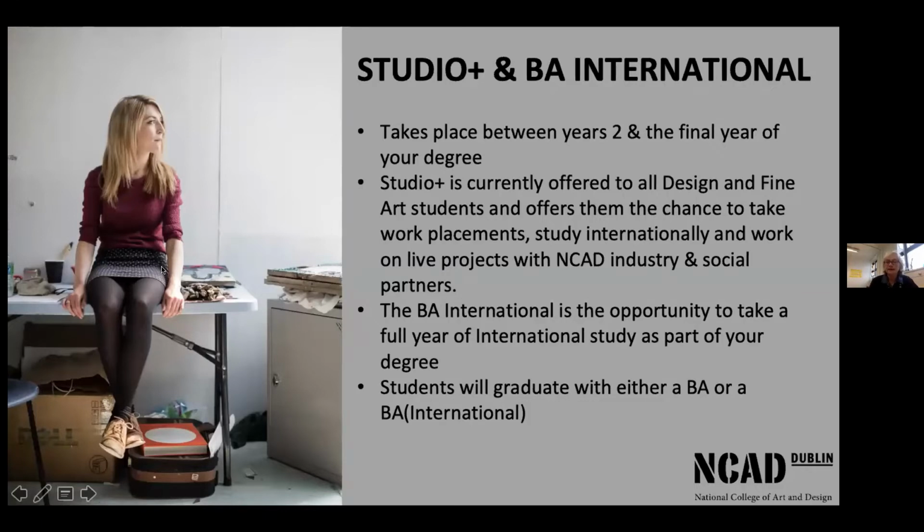Recently added, additional years to our 3-year undergraduate programs is our Studio Plus. It's been going now for a few years, and this is where students can step out from the 3 years and do an extra year between year 2 and 3 in Studio Plus or Erasmus, or a combination of both.